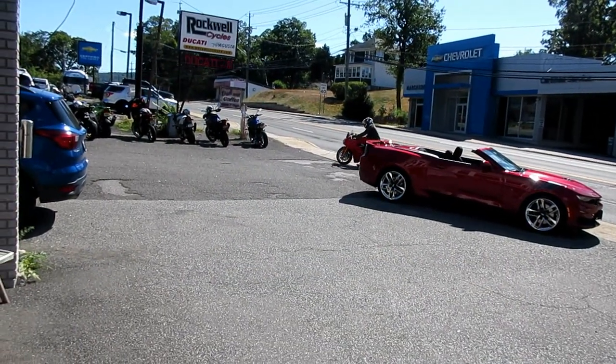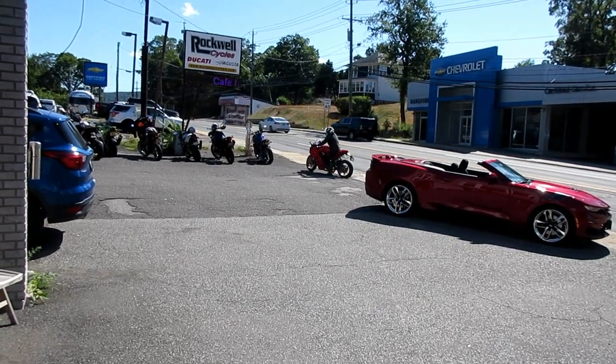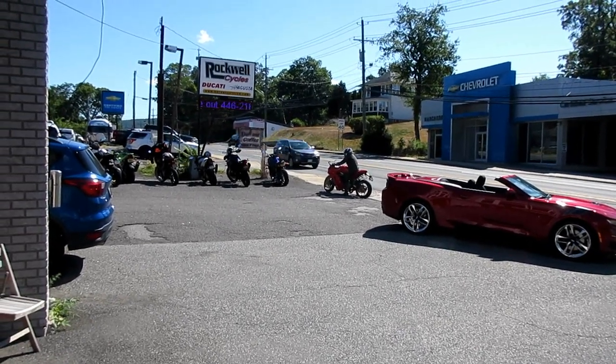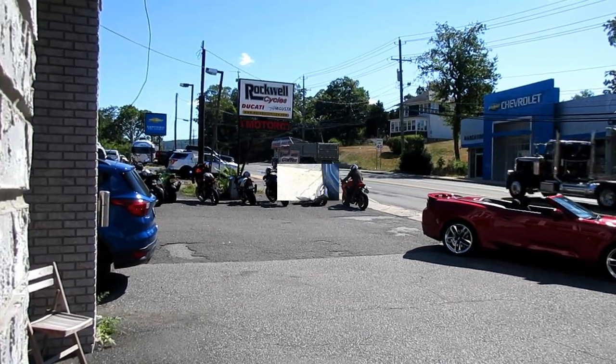Charlie's really nice Ducati is one of the bikes that he has really, really maintained well. And he's got two Ducatis. I think he's still got the older one. I'm not sure. Beautiful, beautiful Ducati.